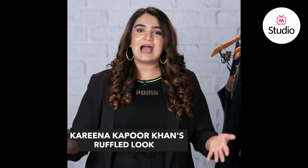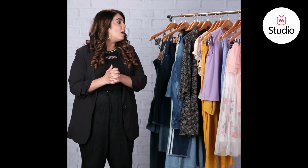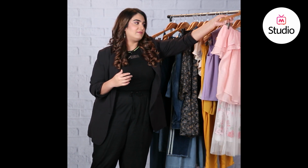And the key takeaway from this outfit is ruffles. So I have a couple of pieces over here in ruffles. As we saw, Kareena's gown had a 3-tier ruffle. Now we don't need to go all the way out in our daily life when we want to incorporate the trend into what we're wearing, but we can pick some simple ways in which you can incorporate the trend of ruffles into your look. Starting with this off-shoulder top that I have right here.